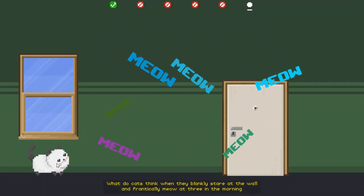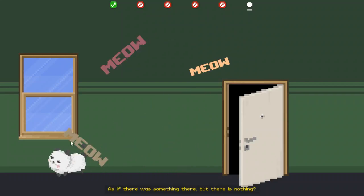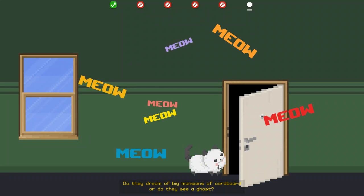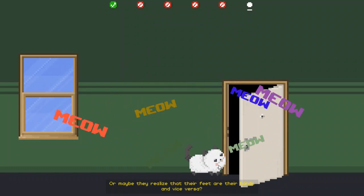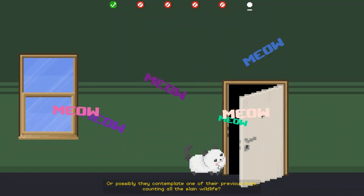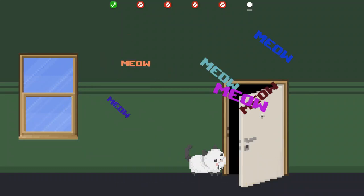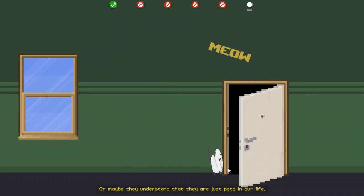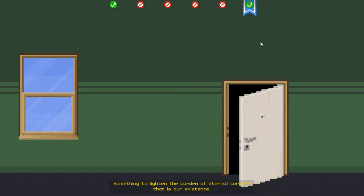What do cats think when they blankly stare at the wall and frantically meow at 3 a.m. as if there was something there, but there is nothing? Do they dream of big mansions of cardboard? Or do they see a ghost? Or maybe they realise that their feet are their hands and vice versa. Or possibly they contemplate one of their previous lives, counting all the slain wildlife. Do cats go to Valhalla? Or maybe they understand that they are just pets in our life. Something to lighten the burden of eternal torture that is our existence. Or maybe they're just cats that want outside.